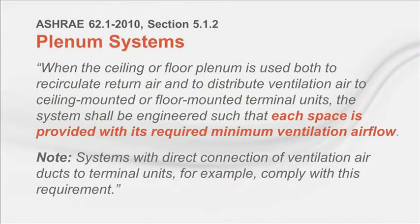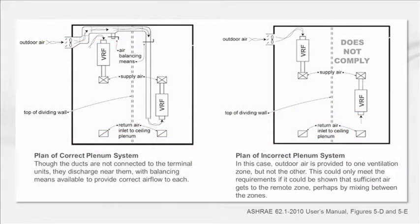Standard 62.1 contains some words of caution about this configuration and emphasizes that if this approach is used, the engineer needs to ensure that each space receives its required minimum ventilation airflow. And the 62.1 User's Manual gives some specific guidance on how to and how not to design this type of system. The diagram on the left clarifies that the outdoor air duct needs to deliver the air near the intake of each indoor unit, not just into some far corner of the ceiling plenum. And it must include some means of balancing to make sure the right amount of air gets to each unit.